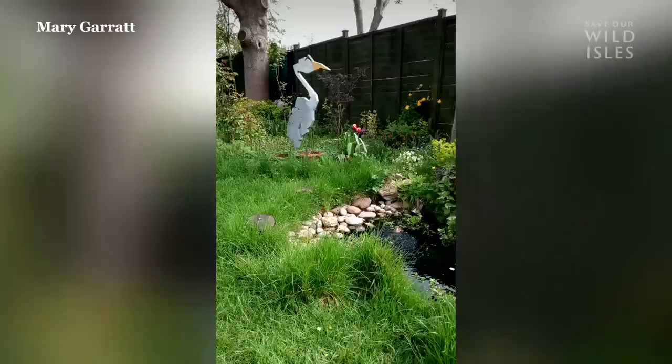Now, we've got some more photos to show you that have been sent in by Mary Garrett. And these are photos of her wildlife haven. She hopes they will inspire others to go wild. Thank you very much, Mary, for sending these in. I particularly like the heron sculpture statue there, surrounded by all that lovely greenery. What a brilliant setup you've got there.